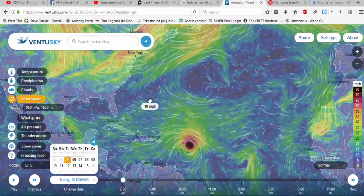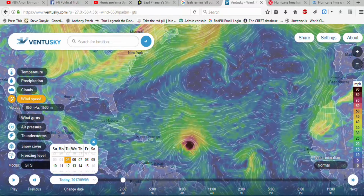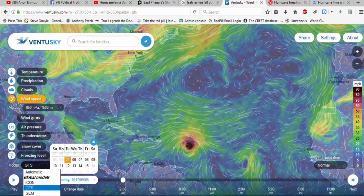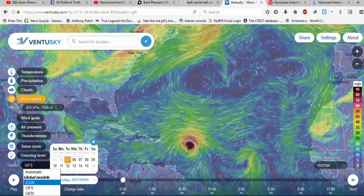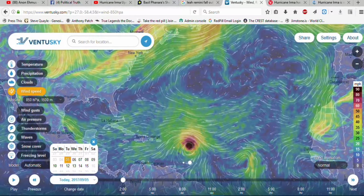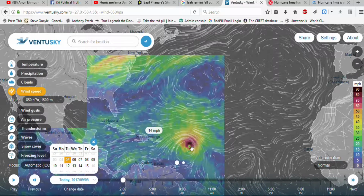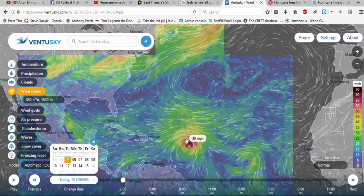Now, before I get started, I've seen in the comments some people claiming that there's only one model in this application, which is not true. They feature three different models: the Canadian model, the GFS model, and the Icon model. If you set it to automatic, it starts out on the Icon model, and that's placing the storm right here, current day, current hour. All of them place it here.